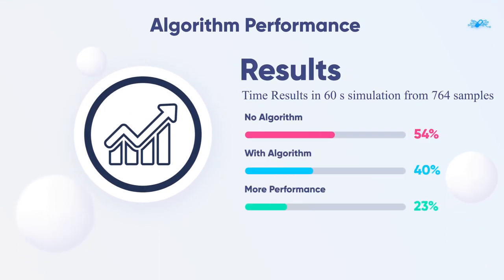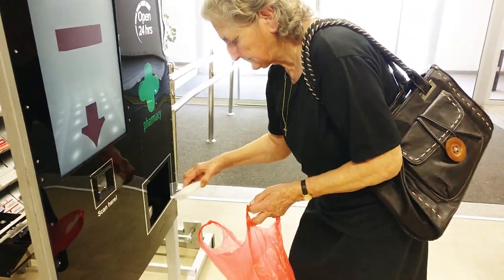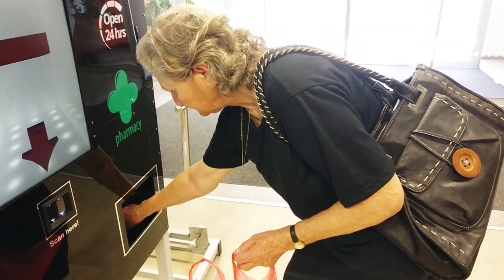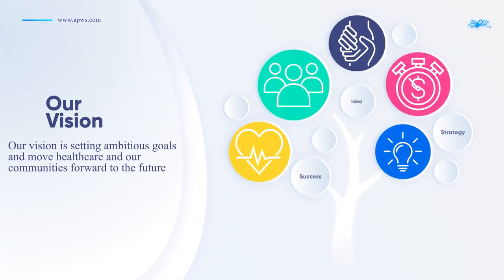Using the algorithm we developed, the user service time is 23% more efficient. Our vision is setting ambitious goals and moving healthcare and our communities forward to the future.